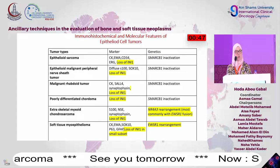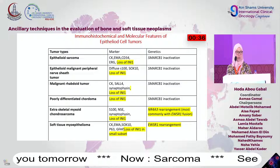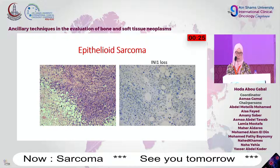So in these tumors and differential diagnosis, I depend on morphology and on other immunohistochemical markers, and determine the final diagnosis in the context of the additional markers. Epithelioid sarcoma shows positivity for cytokeratin, EMA, CD34, and ERG. Here is a case of epithelioid sarcoma showing INI1 loss.